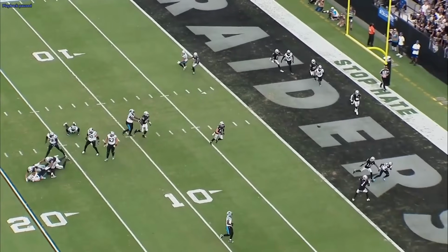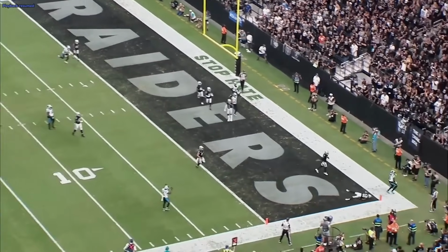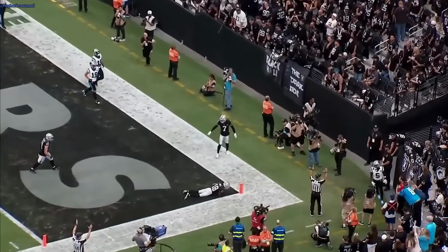His hands still aren't shown. His hands aren't shown till right before the ball gets there. Late hands, great way of tracking it and getting open at the same time. Outstanding job. Leads to a big-time touchdown.